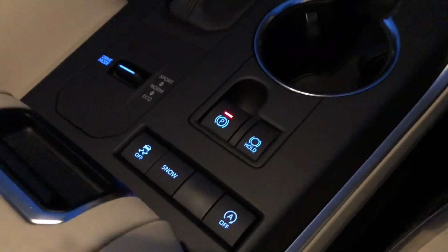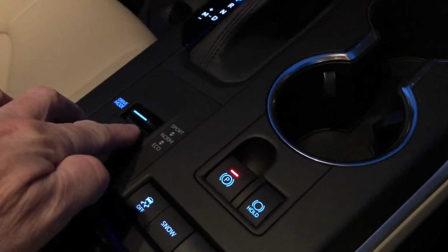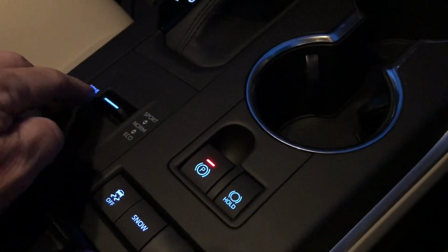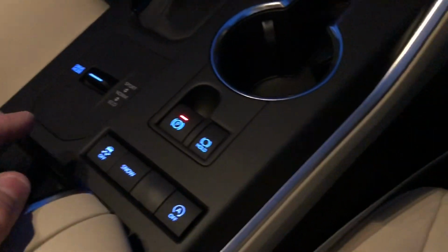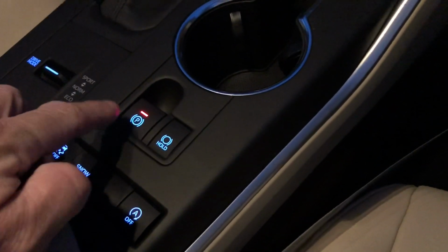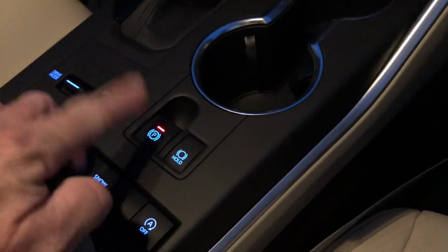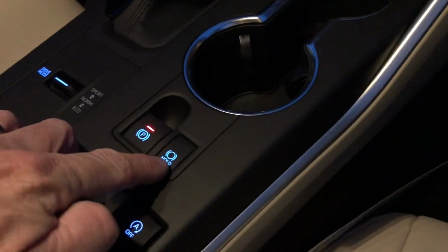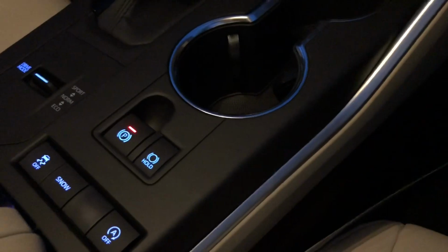Different driving modes. We've got Sport mode, which gives you faster acceleration. Eco is better gas mileage, and normal is just normal driving mode here. It's got an electronic parking brake. Every time you put it in park, that automatically comes on and it goes off when you put it in drive or reverse. The brake hold here, this is new for some people.